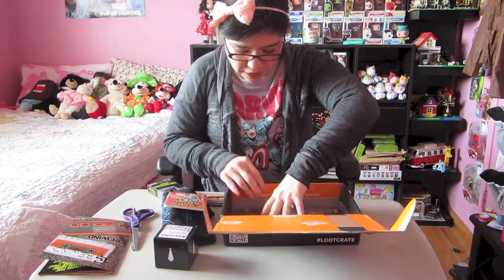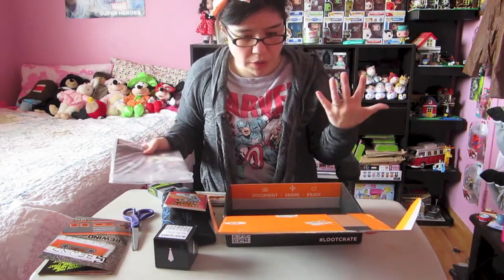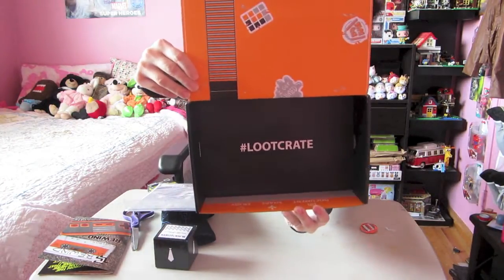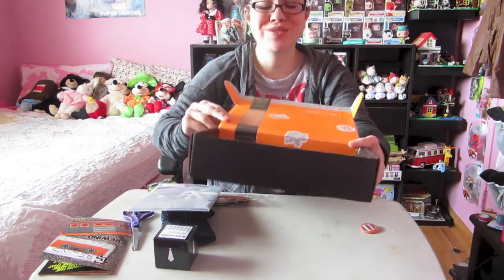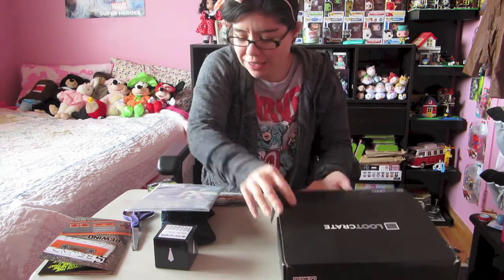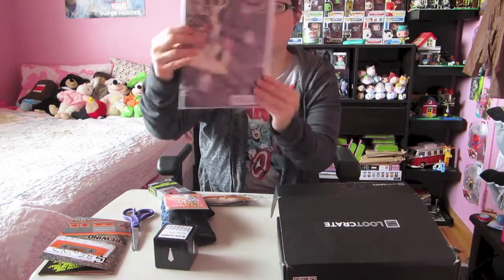So let's start off with the box to show you what it looks like. You know, each month they do have something on the box, something kind of themed, but I think this box, honestly, this month is not as good as their past boxes. It's a really nice box, but it just doesn't have as much detail or things you can do with the box. But setting that aside, we did get number one of the Star Wars comic books.